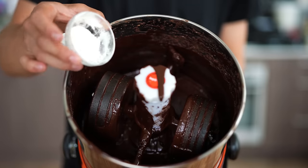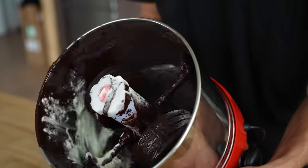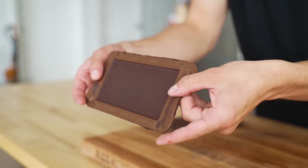Now for our milk chocolate bar, we're gonna go ahead and sprinkle in a little bit of milk powder across our cacao and let this blend again. And now we'll pour in our milk chocolate and repeat the same process that we did with the dark chocolate bar. Once we've given that chocolate some time to rest, here it is.